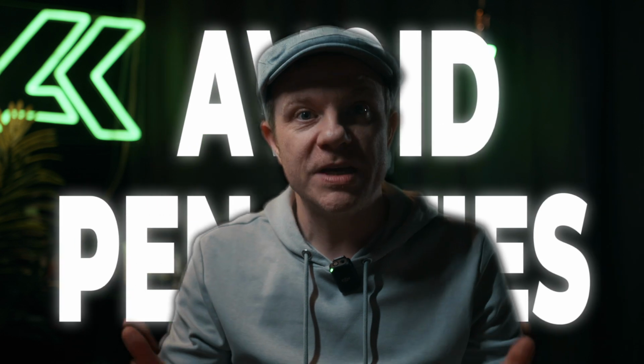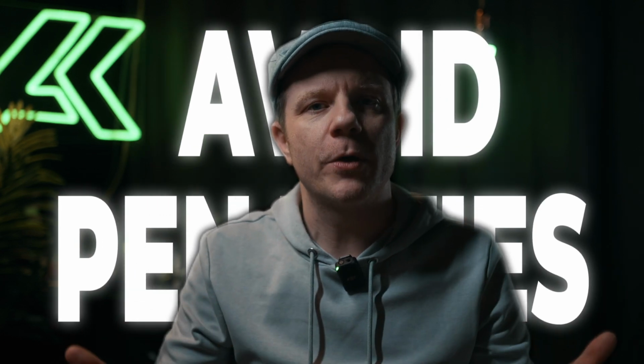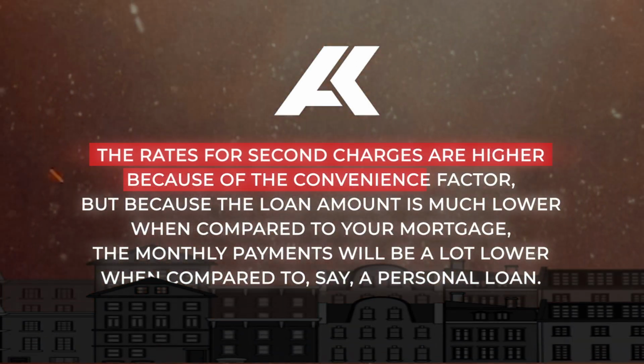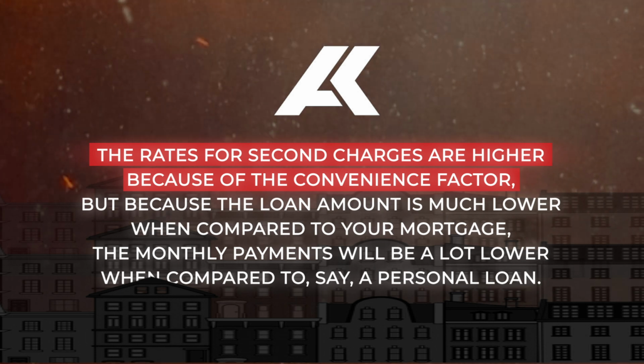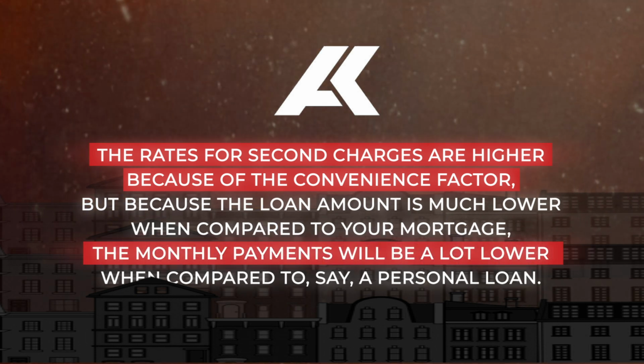Your current mortgage lender would need to give permission for the additional borrowing in this instance. A second charge means you avoid paying penalties to your current mortgage lender, and you could therefore borrow additional funds. In the example we spoke about earlier, you would borrow an additional £25,000. The rates for second charges are higher because of the convenience factor, but because the loan amount is much lower when compared to your mortgage, the monthly payments will be a lot lower when compared to, say, a personal loan.